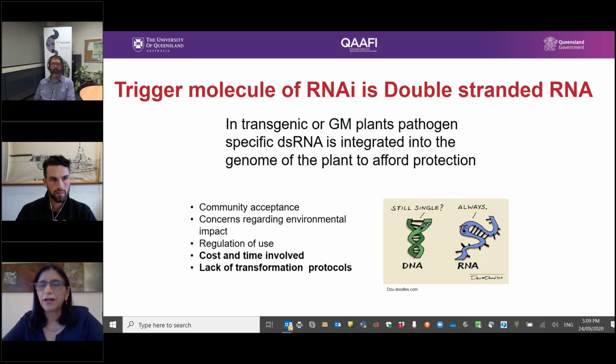So what we do is, if it is a virus or a fungus or an insect you would like to control using this RNAi, you take RNA or DNA from the pathogen and you make the plant express this double-stranded RNA within the plant system. And when the fungus attacks or a virus attacks, this double-stranded RNA interferes with the pathogen multiplication. However, as we all know, yes, it works beautifully well, but acceptance of GM plants is still questionable. Hopefully it will happen. Concerns are there. Regulation of use. For me, there was also the cost and time involved, and you can't have GM for everything as well. It's hard to generate those GM plants also.